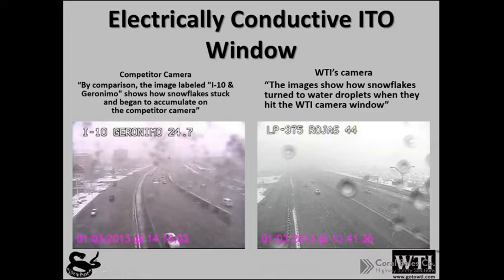A lot of times when snow is on a competitor camera, the snow will actually hit on that and start to build up a little bit, because the lens or the dome isn't warm enough to keep it from doing that. On ours, when it hits that, it just turns to water droplets, and it's doing a twofold process. It's cleaning itself.